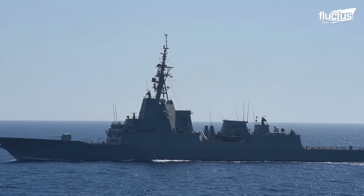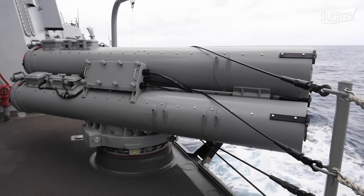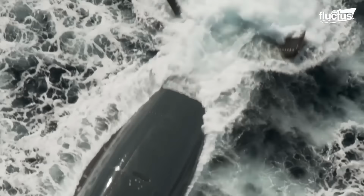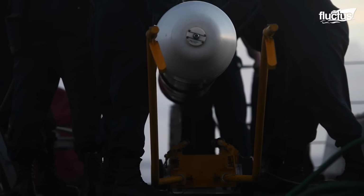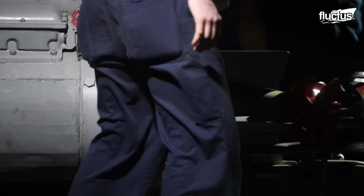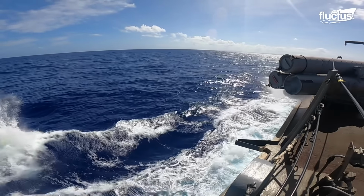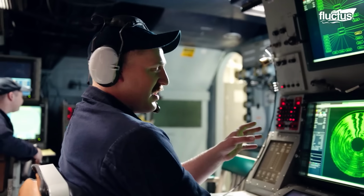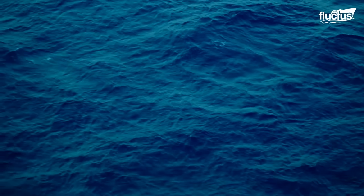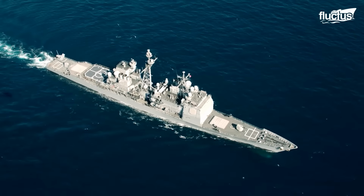Another weapon utilized by DDGs in anti-submarine warfare, ASW, is the torpedo. These weapons are launched from the surface and then descend to locate underwater targets using different guidance methods. Sonar serves as the primary guidance system, which may be either onboard the torpedo itself or provided by an external source.